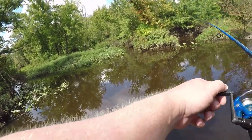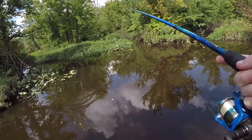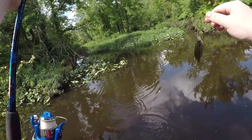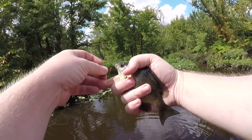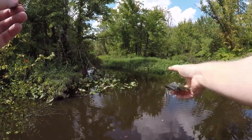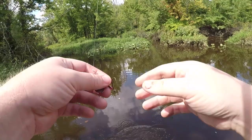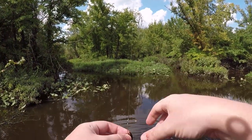Ooh, fish. All right, got ourselves a bluegill right here. Nice. Third species of the day and fourth fish. All right, multi-species day. Nice, on the inline spinner. Just a little red blade on it.